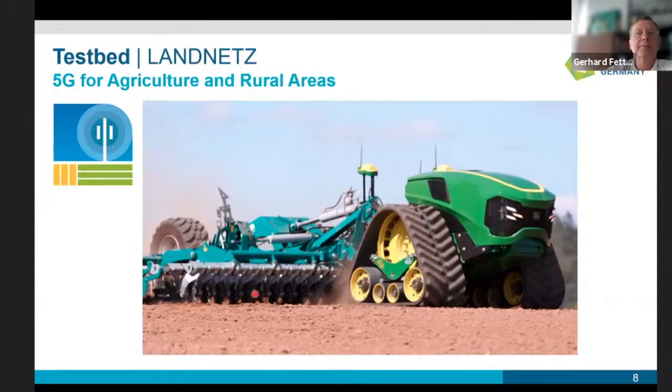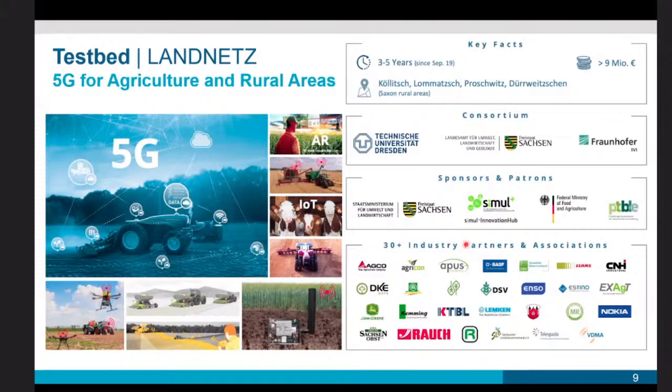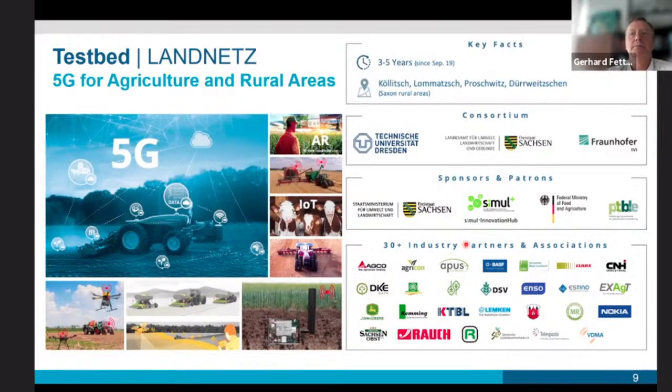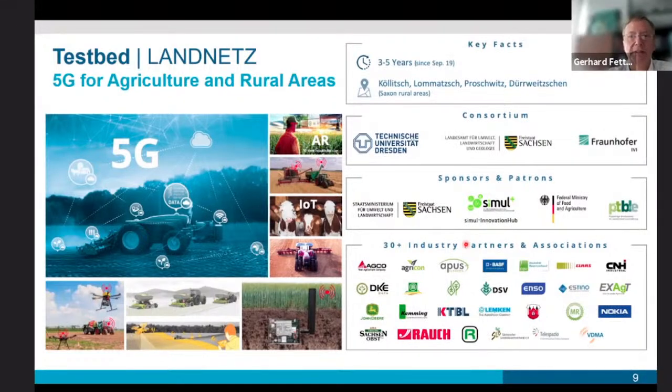In the agricultural testbed, it's about trying to really get automated robotics like this kind of situation happening here, in terms of testing this in agriculture. So we have a whole other bunch of partners that are involved in this. We're really trying to understand what the different opportunities and possibilities are to have this kind of test up and running.